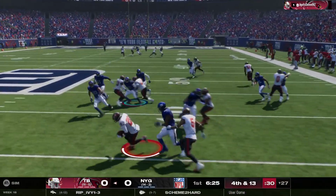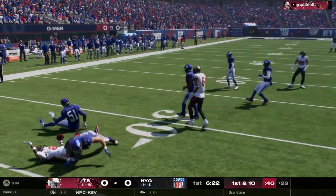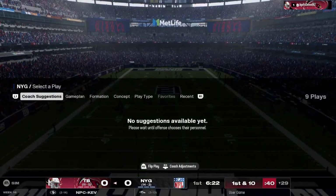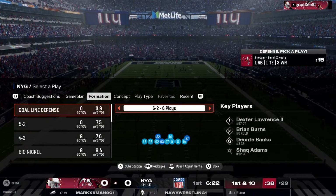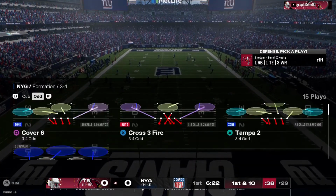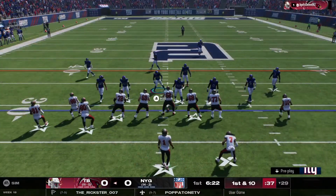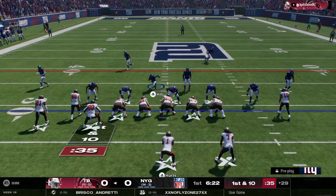Looking to return from the 29. And he's hit before he can get anything on that return. No return on that punt. And the Buccaneers will get set to go on offense. Offense ready to begin this drive. 1st and 10.